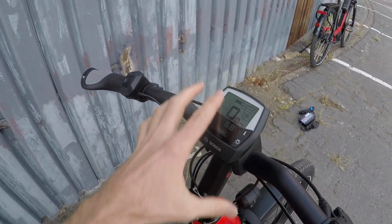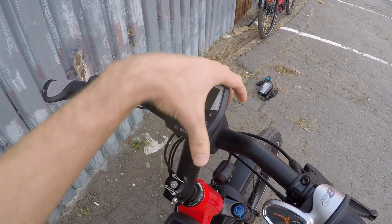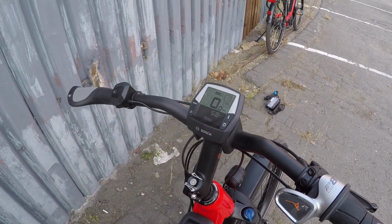This is kind of a gentle backlighting going on with that display panel. It's pretty easy to read in different environments, and it swivels forward or back so you can reduce glare if you're having an issue with that.